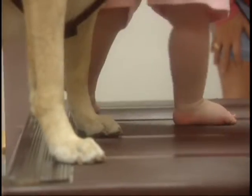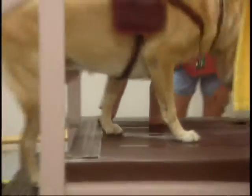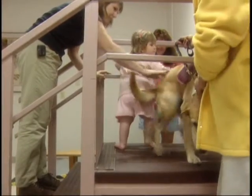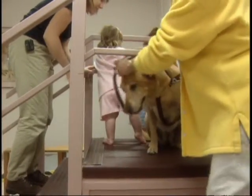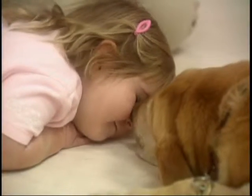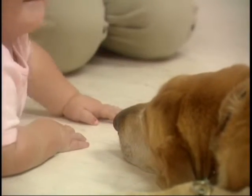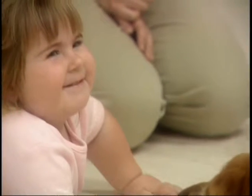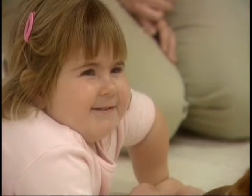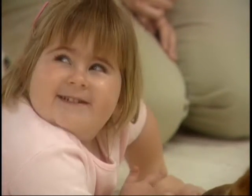Murphy doesn't have a medical degree, but she does have a wonderful, mysterious ability to know just what's needed. Is that the dog? What do you have? After all, therapy is difficult work for a tiny patient like Haley, and Murphy senses it because he's become both a therapist and a friend. Can you say night, night?